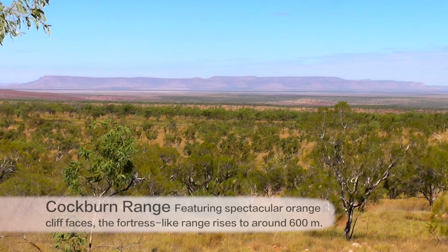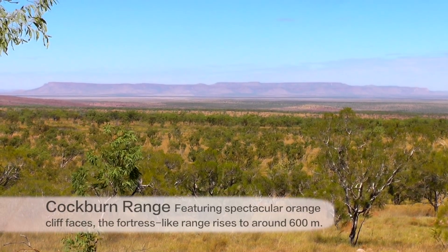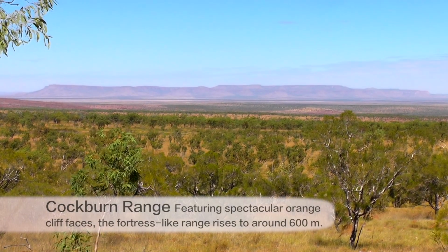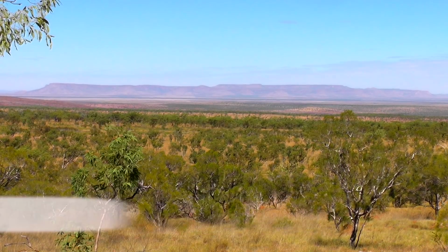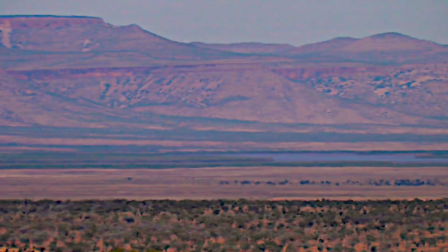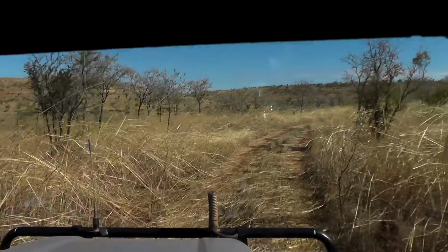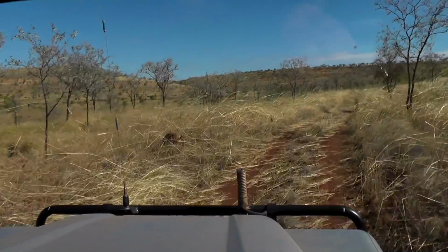There's a better view of the whole Coburn Range down there way off in the distance. You can even see the Pentecost River down there. See a bit of water. Not too far from the Durack River now, where we'll be camping tonight.